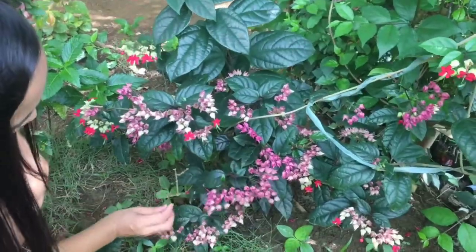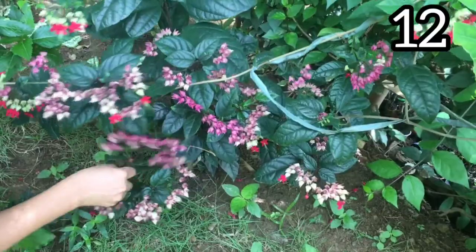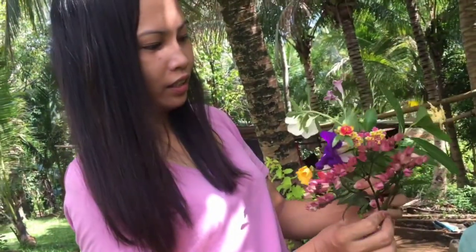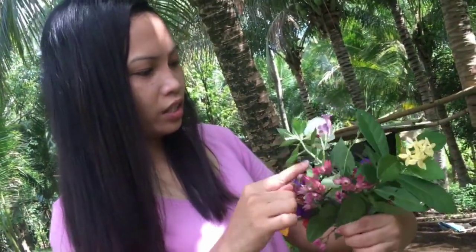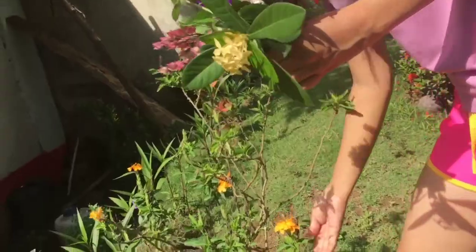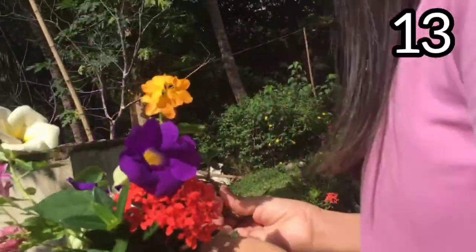My favorite flower here in our backyard, because I like the color. The color is the same as my dress. Yeah. Nice color. Cadena de Amor. Yeah, this one. What's the name of this one? Yes. These are the flowers in our garden, guys.